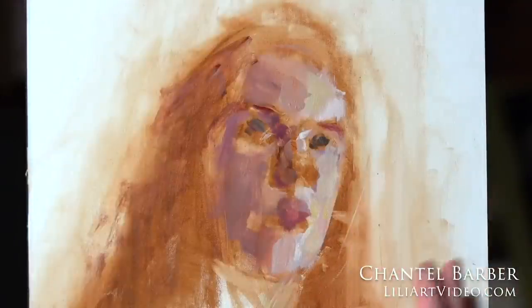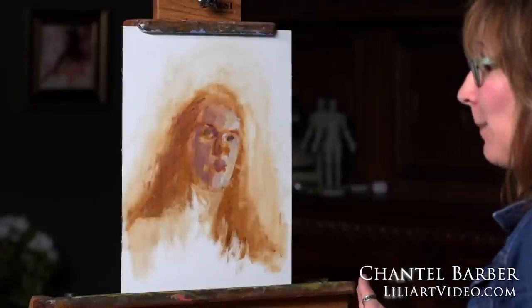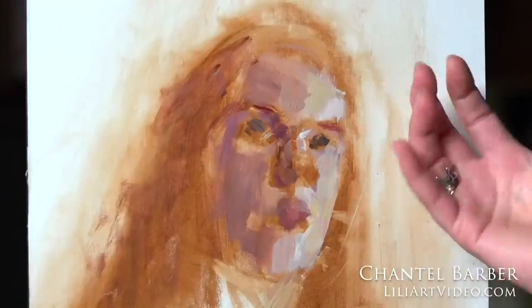So I don't have any hard lines in this block-in. The reason being is that acrylic, when it dries, it's hard to have translucency in my shadow passages if I have these lines showing through. I don't want to have a lot of hard edges that I can't soften up. So I've avoided having any lines. I've pulled the form out.